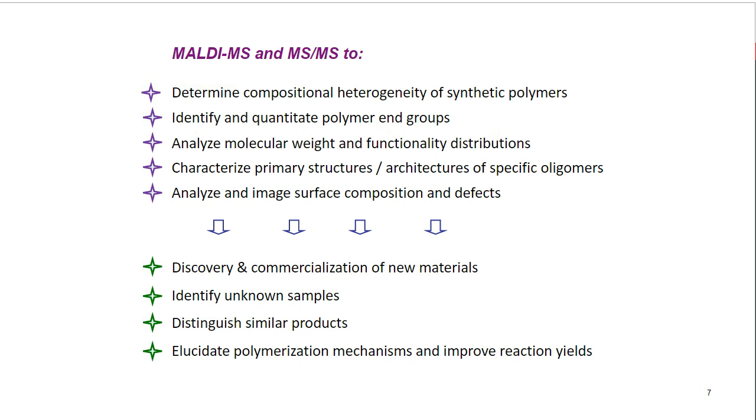We can use these methods to identify and quantitate polymer end groups, to analyze molecular weight and functionality distributions, and to characterize both primary structure as well as higher order structures such as architecture or topology of specific oligomers. Finally, we can also use this method to analyze and image surface composition and surface defects on solid polymers.